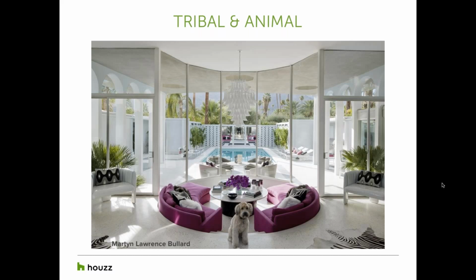So then something quite different is tribal and animal as our next up. So some people seek a neutral space in interior design, like we've just seen. Others look for a wild swirl of energy, harnessing the vibrant tribal and animal prints, which are currently really experiencing a big renaissance. So we love the juxtaposition of the two, which can create a living and breathing space of intrigue.